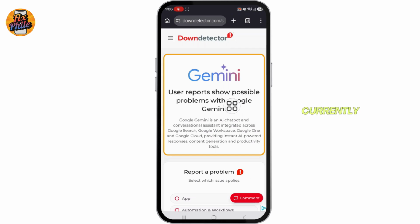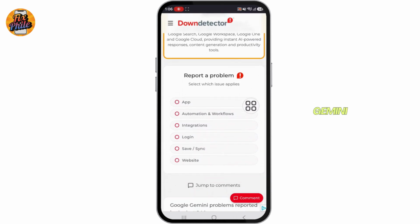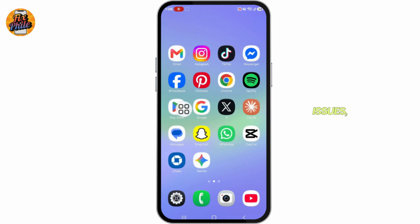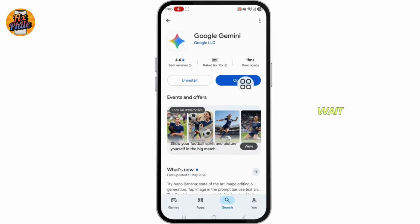If the servers are currently down, you'll need to wait until the issue is resolved before Gemini starts working properly again. If there are no server issues, open the Google Play Store and search for Gemini. If an update is available, tap Update and wait for the latest version to install.